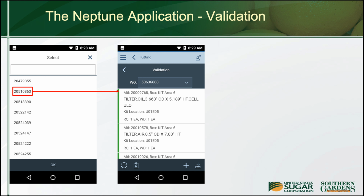At that point, the user will have the ability to either validate the entire work order all at once, if it's a small number of items and they can see all of them in that one box, or it allows them to go in and individually select each item in that work order, do the visual verification, submit it for validation, and then it'll also basically count down to 0, similar to the kitting process itself. Both of these countdown to zeros were requested during the initial discussion phases with the business to allow for a much easier user experience.